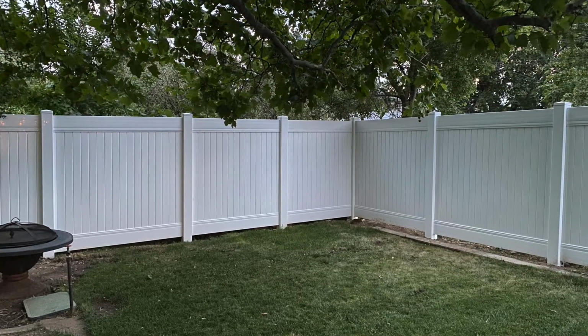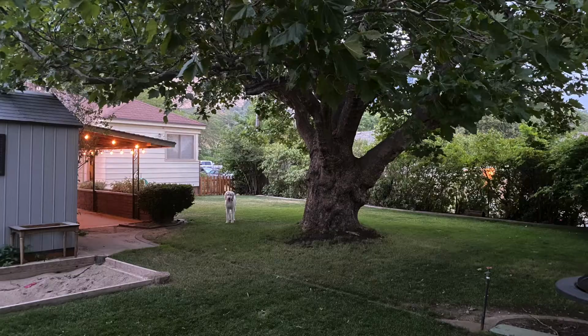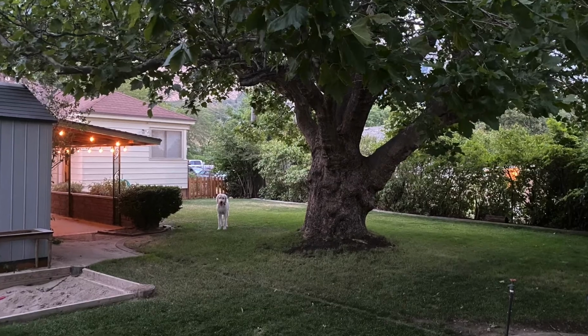I'm gonna show you guys my backyard right now, where I would put it. Let me know what you think. Would it look good there? Do you guys think this thing is too expensive? Do you think it is a good value for the money? Let me know in the comments below.